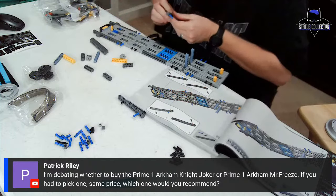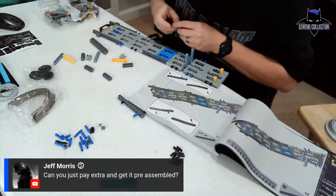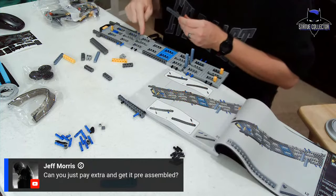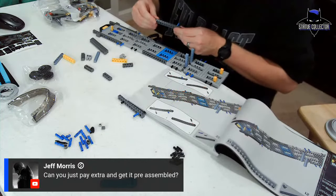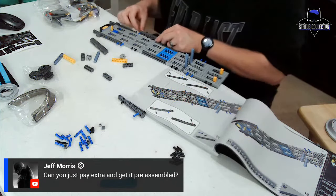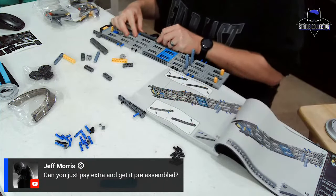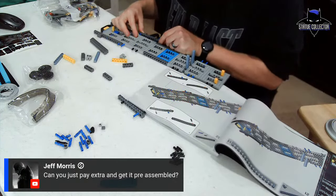Jeff Morse asks, can you pay extra and get it pre-assembled? This Batmobile? I'm sure you probably could. Well, that depends, because if you had it shipped, if you had someone near you that you know is pretty good at building, I bet you could pay them and have them build it.